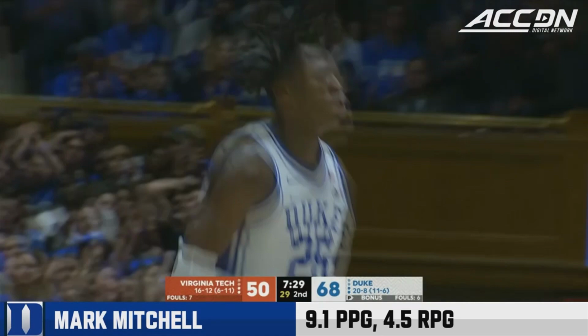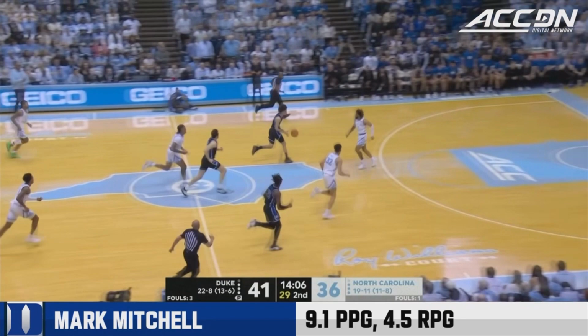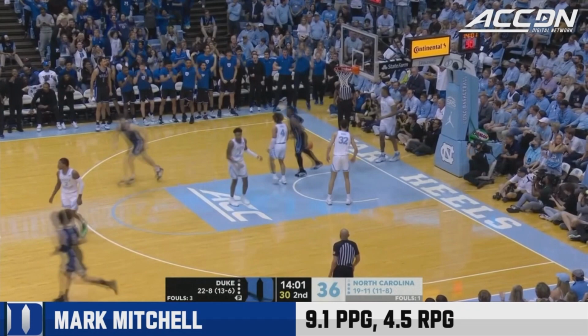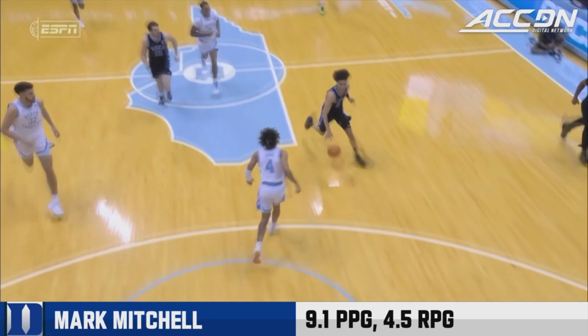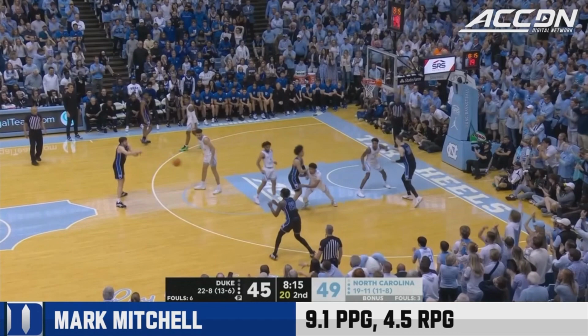But it's taken away, a turnover. That pass went to the wrong hand. He had to throw it to the other hand. Mitchell on the assist from Proctor, a transition bucket for the Blue Devils, who now have their largest lead of the night. If the pass is thrown to the other hand, that's a basket. And you give Ryan Young credit for getting to that side. Carolina's early offense is much more effective than when they have to grind it out.